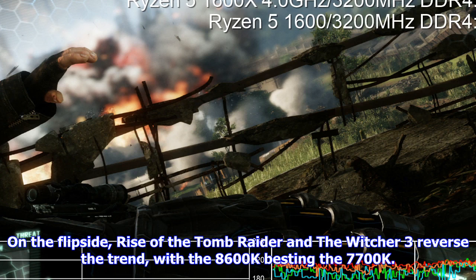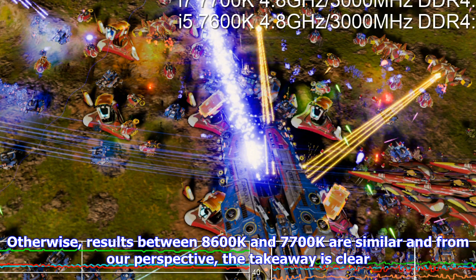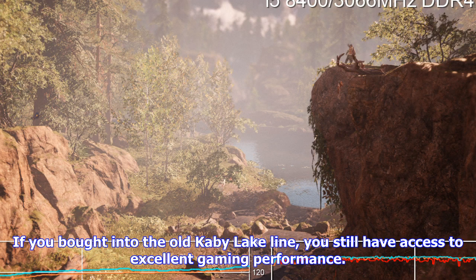The Witcher 3 saw the most dramatic improvements we saw with Coffee Lake, to the point where the 860K significantly outperforms the Coffee Lake 770K. The i5 8400 manages to keep pace with the last-gen flagship.